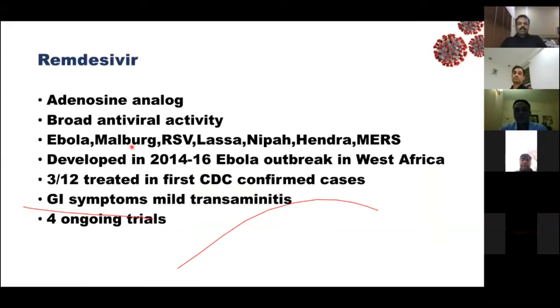Now coming to remdesivir, this is an adenosine analog with a broad spectrum of antiviral activity. This was extensively tried in Ebola, Marburg, RSV, Lassa, Nipah, Hendra, etc. But again, the effectiveness was not proved in those cases. It was developed in 2014 and 2016 during the Ebola outbreak in West Africa, and in the recent outbreak, the first 3 of 12 cases in the US were treated with remdesivir, and they claimed there was an improvement. GI symptoms and mild transaminitis, elevation in SGOT and SGPT, are the main complications.